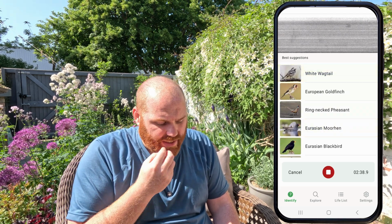And it's now suggested white wagtail, which is, that's the nail in the coffin. It's got half of the things on this list wrong. But again, not surprising really, considering the extreme circumstances. So in this situation, the app has struggled, and we're starting to see the limitations of it.